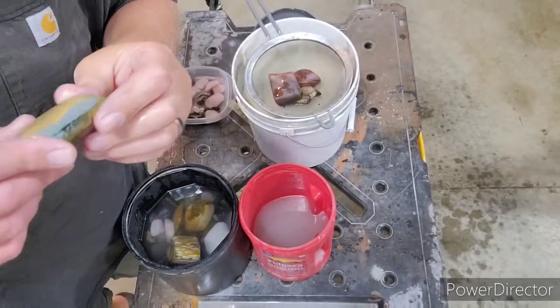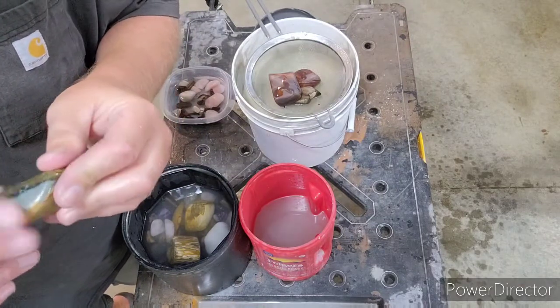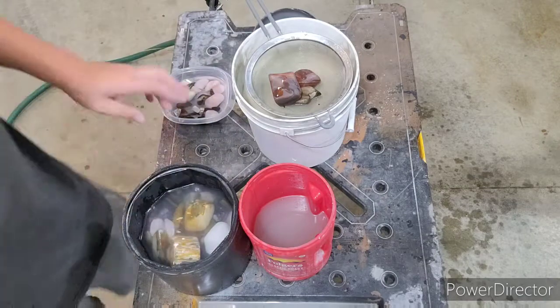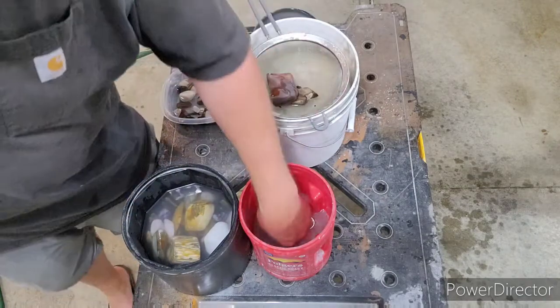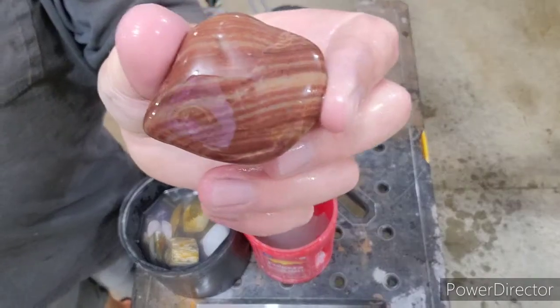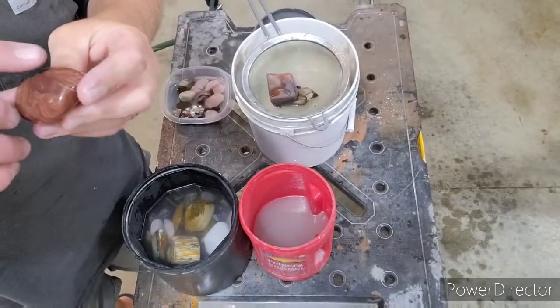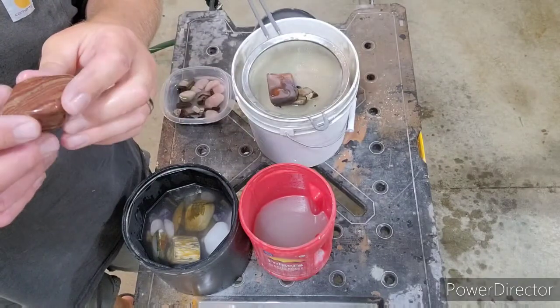But it has one little spot on it that I'm hoping will come out in a week. So we're gonna roll that one more week. And then I've got this banded rock that I'm unsure of what it is. Something we found, but it's shaping up really nice.